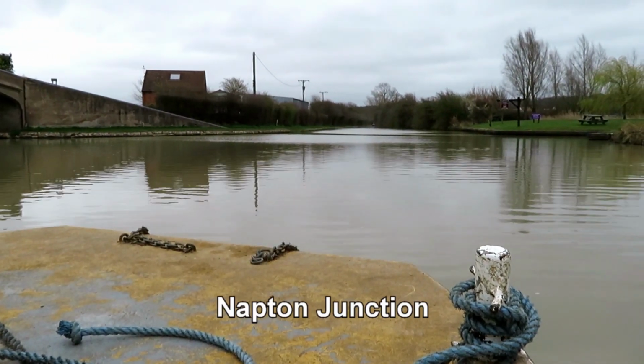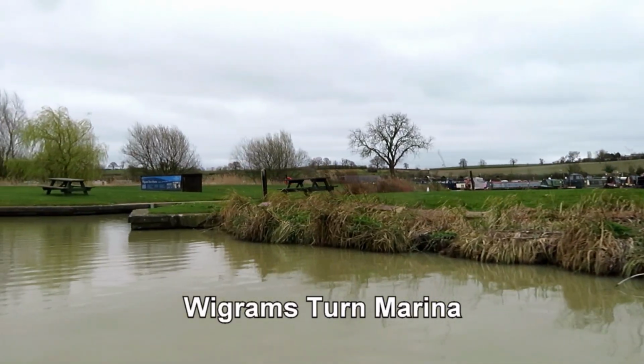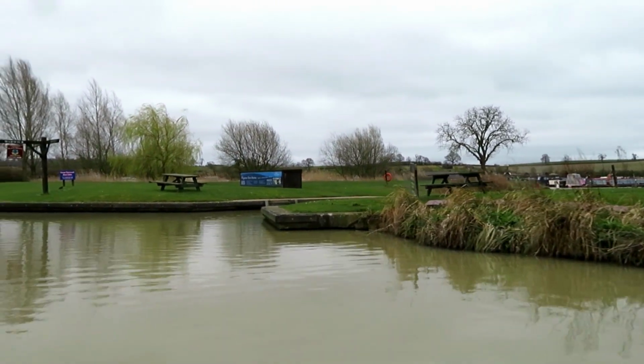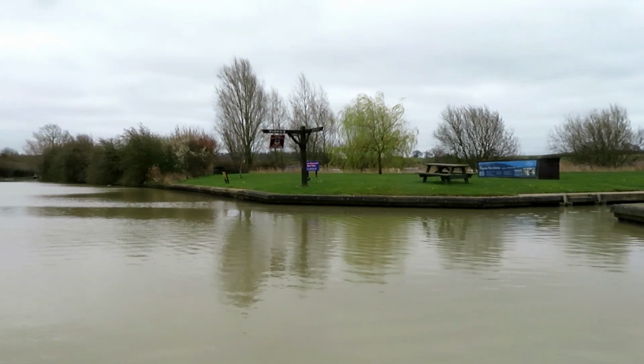We're now coming up to Napton Junction, where we're going to turn the boat and then head back the way we've just come in order to moor up.